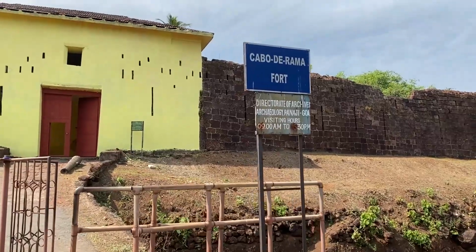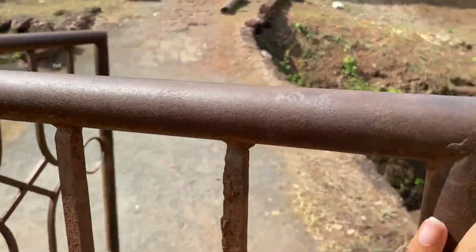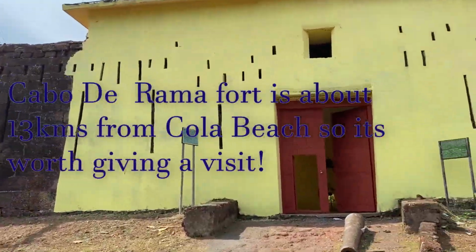So guys, before going to Kola Beach, we quickly decided to come to Cabo de Rama Fort. So I thought I would come here just to show you around this place. And this is the entry of the Cabo de Rama Fort.